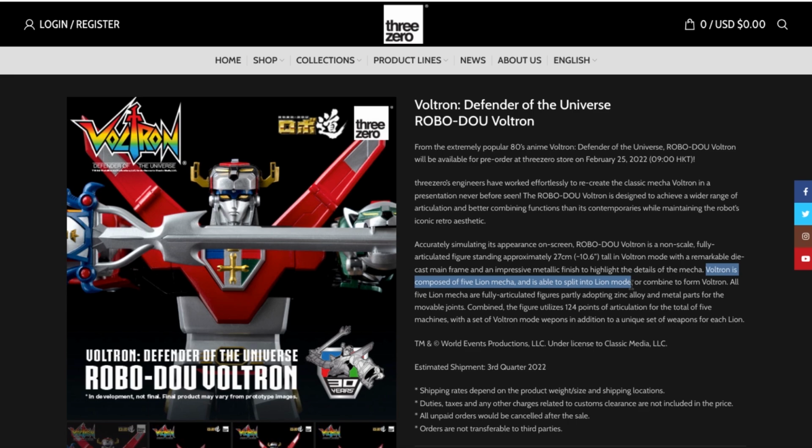Voltron is composed of 5 lion mecha and is able to split into lion mode. Yes! Yes, guys, it has been confirmed. This Voltron will be a transforming Voltron. That is amazing. Or combined to form Voltron. All 5 lion mecha Voltrons are fully articulated figures, partly adopting the zinc alloy and metal parts of the movable joints. These are going to be plastic figures, but some of the die-cast and metal alloys are going to be in mostly the joints, which is very exciting, and pretty much a standard practice for most masterpiece figures going forward.